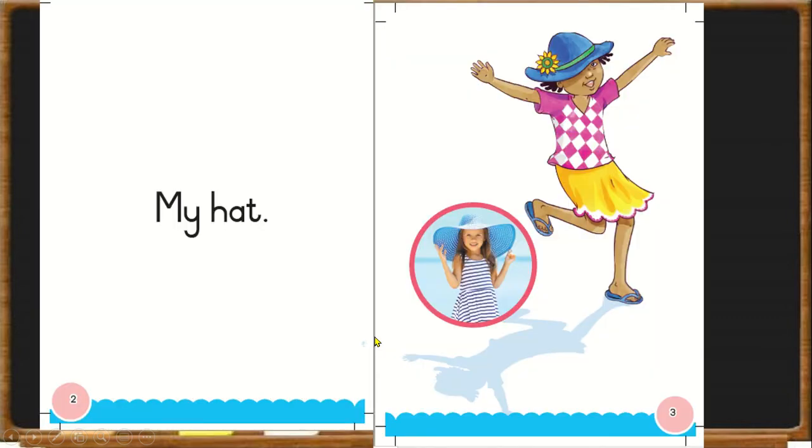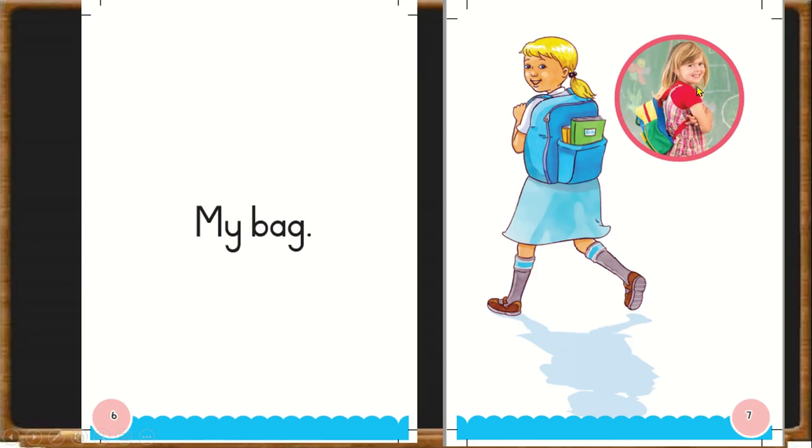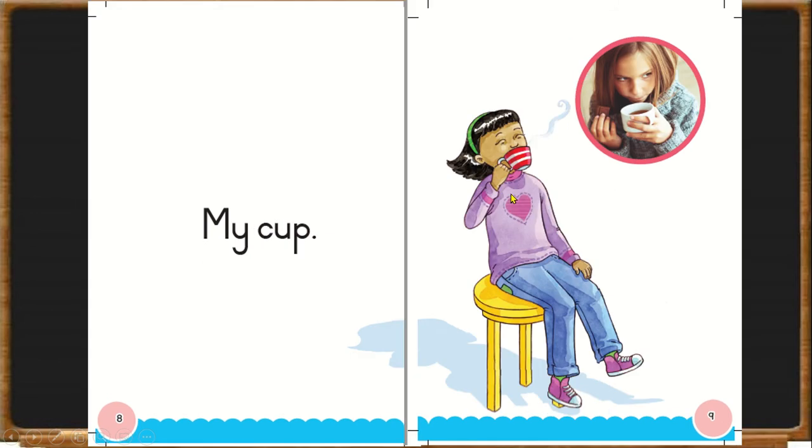On the next page, page 2 and 3, we're not going to read, we're going to look. We see a girl with a hat, and here's another girl wearing a big sun hat. Then we see a boy with his dog and a girl with her dog. We see 2 girls who have backpacks on them, otherwise known as school bags. We see a girl drinking coffee or tea from a cup. She is holding a biscuit.